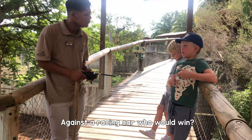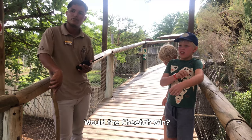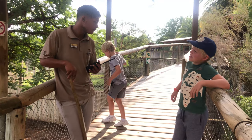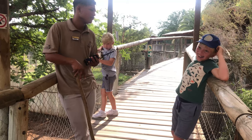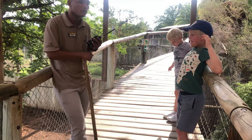Against the racing car would probably... Who would win in a 100-meter sprint? Would the cheetah win? Yes. Even against the racing car? Yeah. They can extend up... And what about the bullet train? Yeah. Cheetah will win. They can accelerate from 0 to 70 in just 2 seconds. So 1, 2, 2.